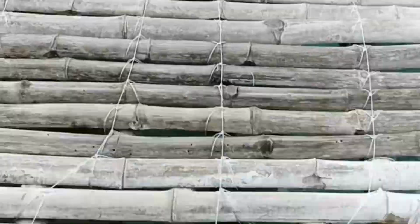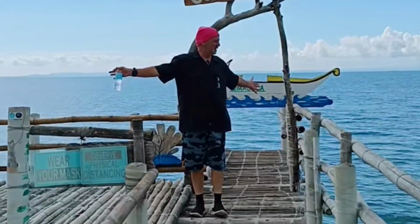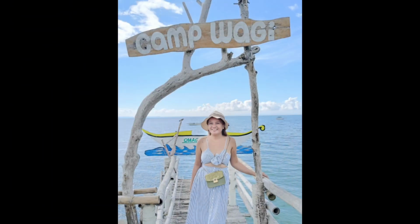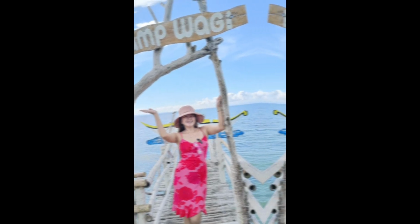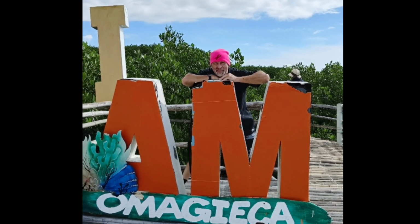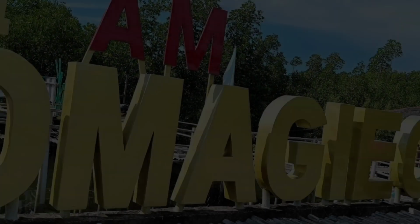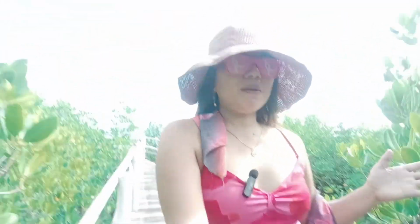So this is a very lovely spot, the sign that says Camp Bayani. Camp Bayani is truly picturesque. This is the finish line of the race around the mangrove, so take a picture, as Bayani means victory or success. So we did it, guys! We did it! And we are now going to the exit part from Camp Sawi to Camp Bayani.